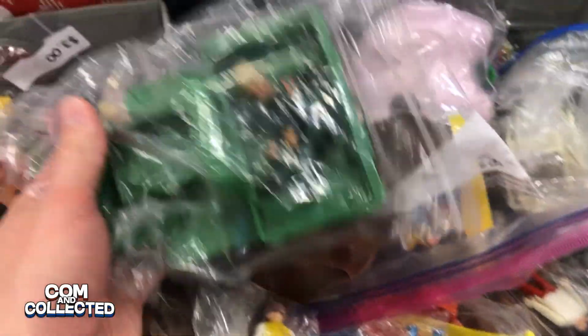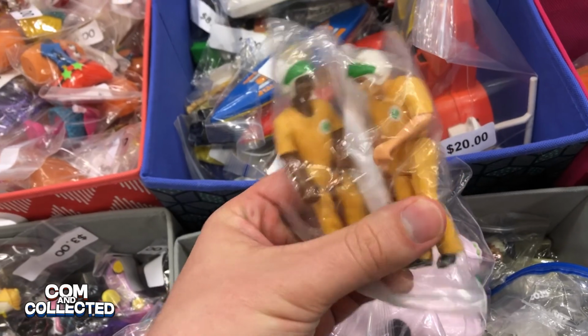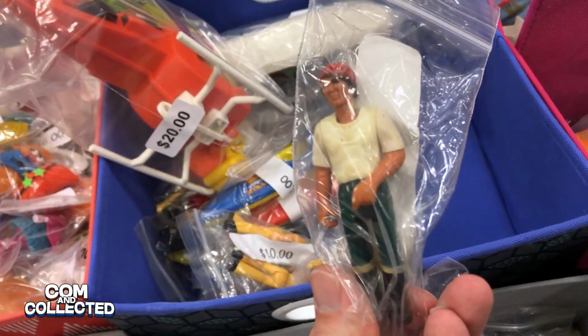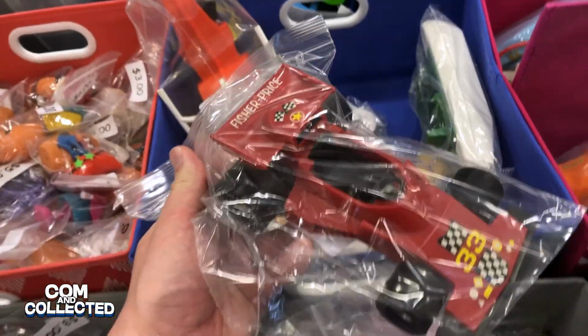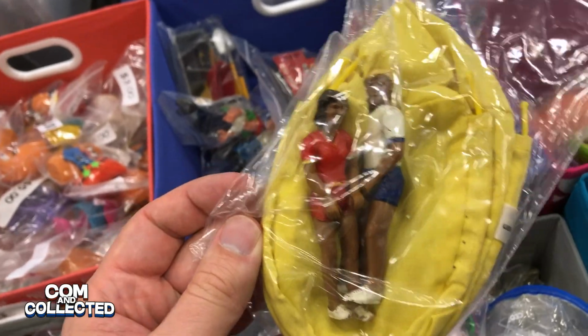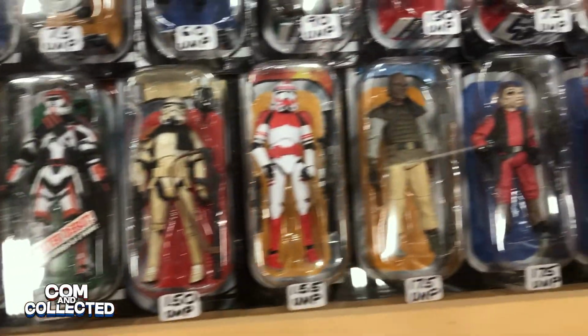So here I found some of those Fisher-Price figures that inspired vintage Star Wars. Were they Adventure People? I always forget. Drawing a blank too. Oh wow. They're like 3 3/4 inch, from like the early mid 70s. So they were the scale that inspired Star Wars. These are all 3 3/4, right? Yeah, I guess mostly vintage collection.